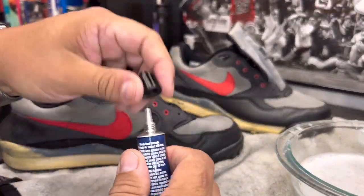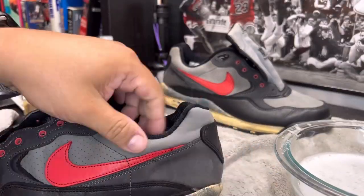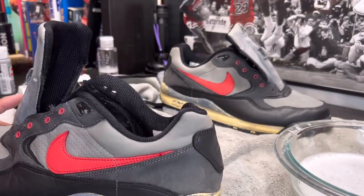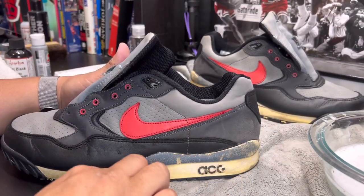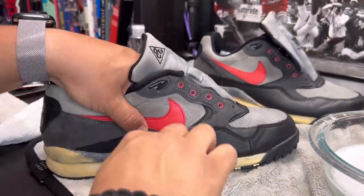Alright, next we're going to use this stuff called Loctite shoe glue. Really good stuff. I purchased it at Walmart. It was like $5 or $6. But it's gooey and it's real easy to work with. And it seemed to work really well. So we'll see how it holds up. But it was the first time trying this, so I just wanted to share it with everyone.